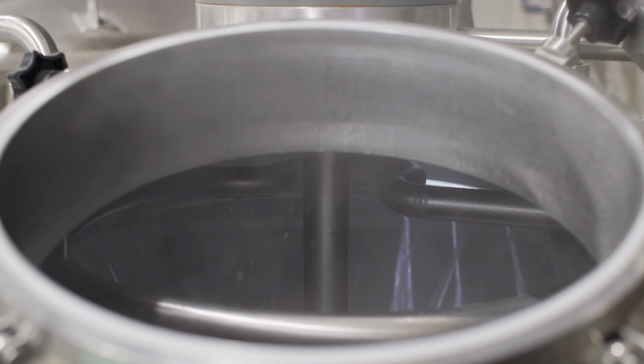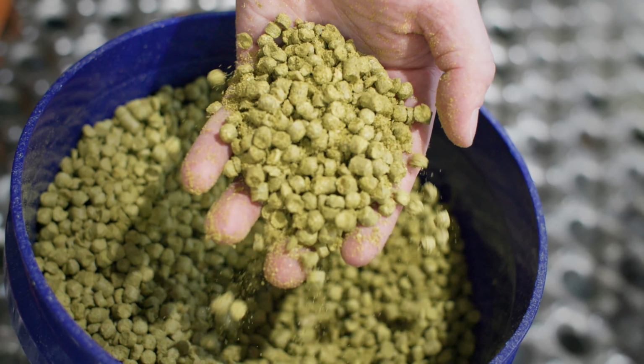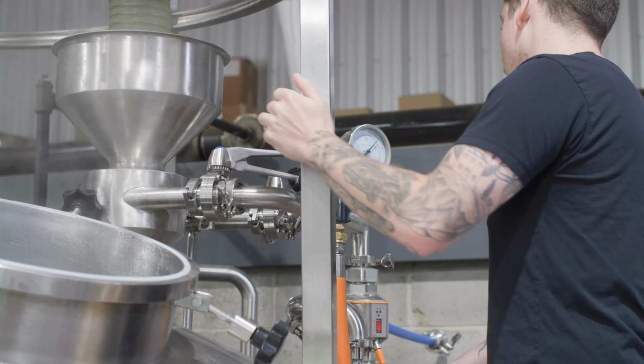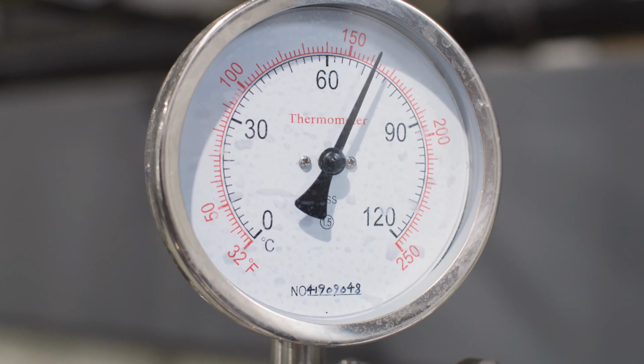I mean, you start with the water. It has to be good water. It has to be good ingredients. Sanitation needs to be tight. Keeping light away from the beer. So the two things that destroy beer the quickest are light and oxygen. And that's just something you learn with time. All of our processes are things that I've learned over the last almost decade now.